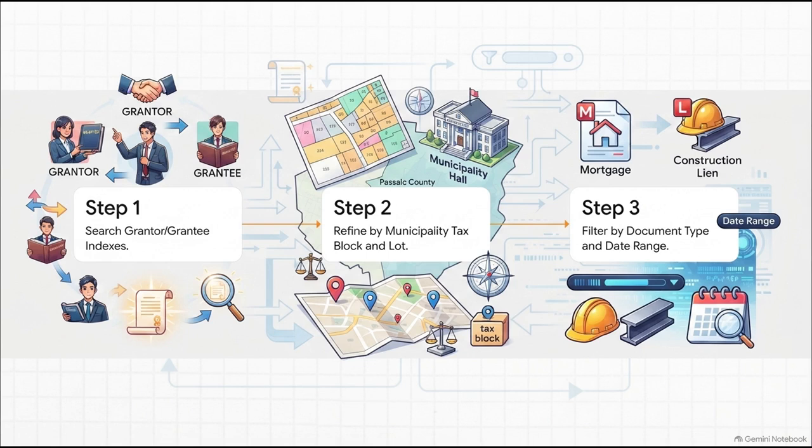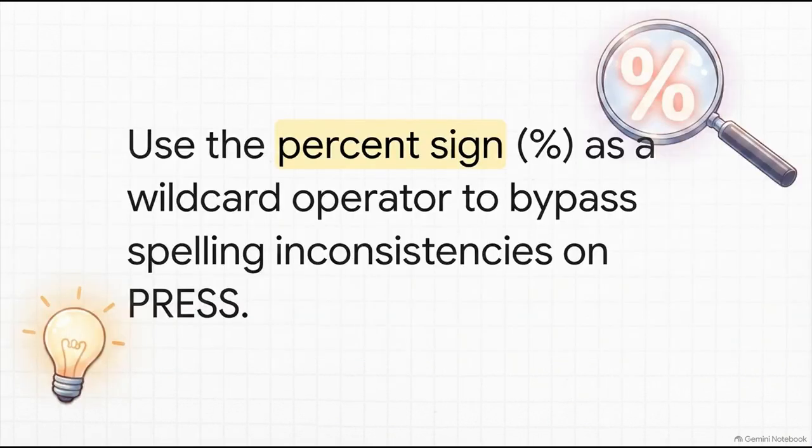And step 3, filter by document type, like mortgage or construction lien, and apply your date ranges to narrow down the results. I've got a fantastic pro tip for you here, straight from our source material. If you're ever forced to do a name-based search, you'll constantly run into variable spelling issues, but you can use the % sign as a wildcard operator on the PRESS system. So if you type out BERGN and then a % sign, the system will return listings for both Bergen and Bergenfield. It is a massive time saver for bypassing those tricky spelling inconsistencies.